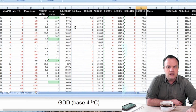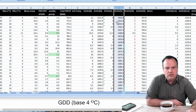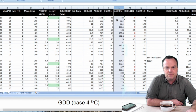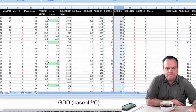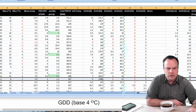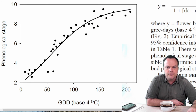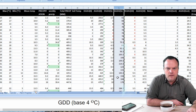Which, once again, they were doing base 4, so I'll do base 5 here. I'm going to scroll back up to the spring, and they said 25 as a green tip, which will be late April for me, which is about right. 50 is the next step, which will bring us down to May the 12th. Full bloom 150 would bring me to June the 4th, and that's about right.